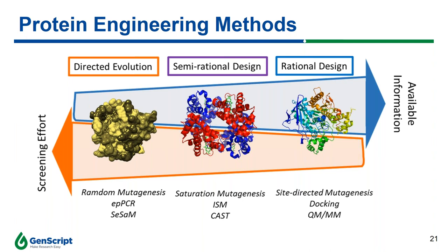So because of this, the scientists started to think of how we can make directed evolution more efficient. The scientists came up with an approach that combined the goods of directed evolution and rational design, which is known as semi-rational design. It is kind of in between because you still need a bit of information regarding the protein structure, for example, the sequence, but it allows you at the same time to reduce the screening effort. And so we call this technology saturation mutagenesis.